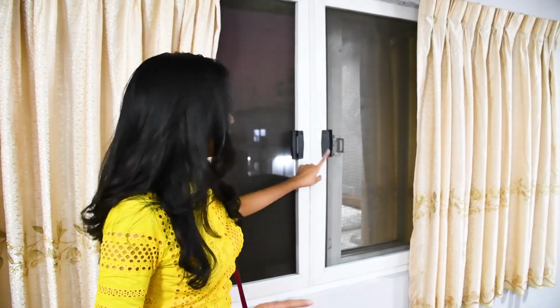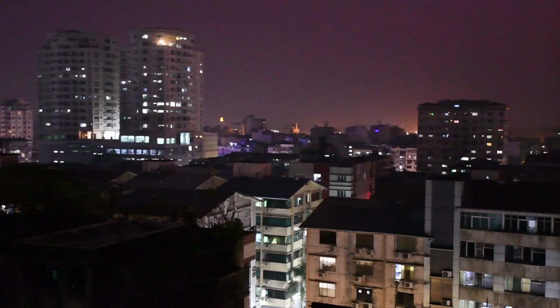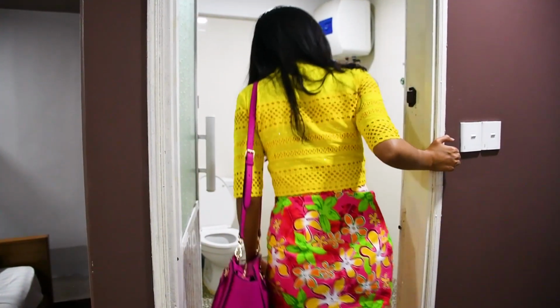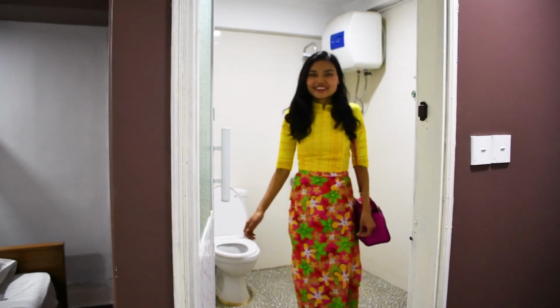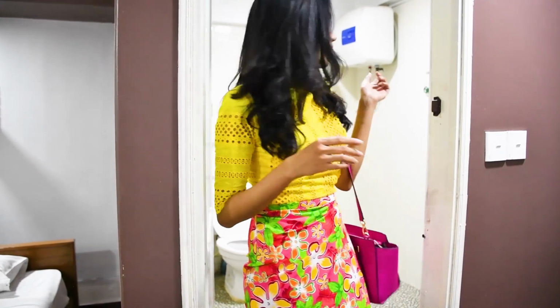I want to see the view up here. It's actually a little bit dark, but you can see quite a nice view of the city. It's quite a spacious bedroom, and it also has a hot and cold shower too.